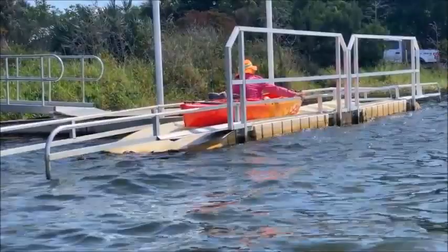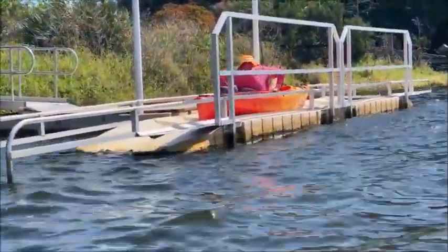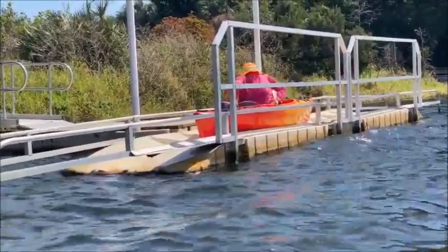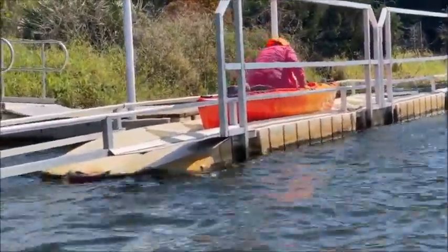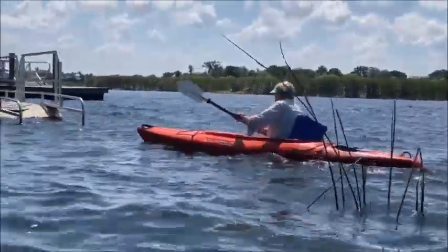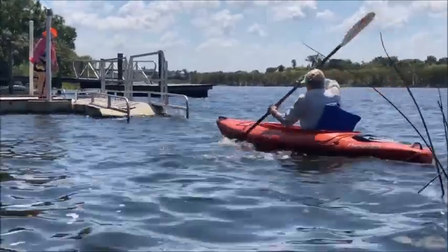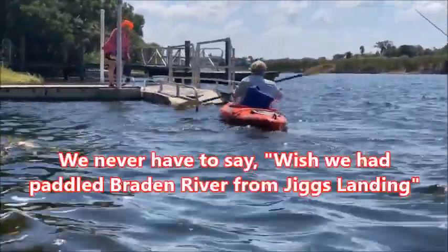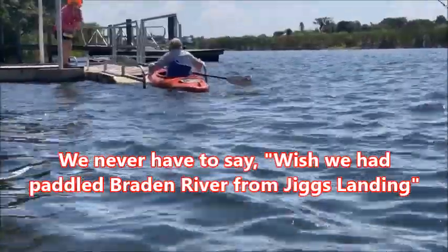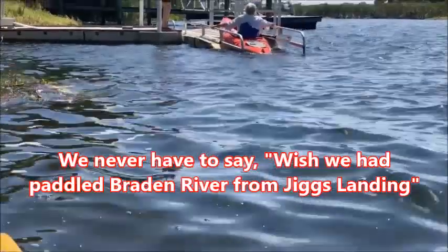Martha's up there, getting out. The boat is nice and stable, and you've got the handles there to help you get out. Getting a little windy out here, but Cathy's lining herself up, getting ready to go in. Here we go. There she goes. Pulling.